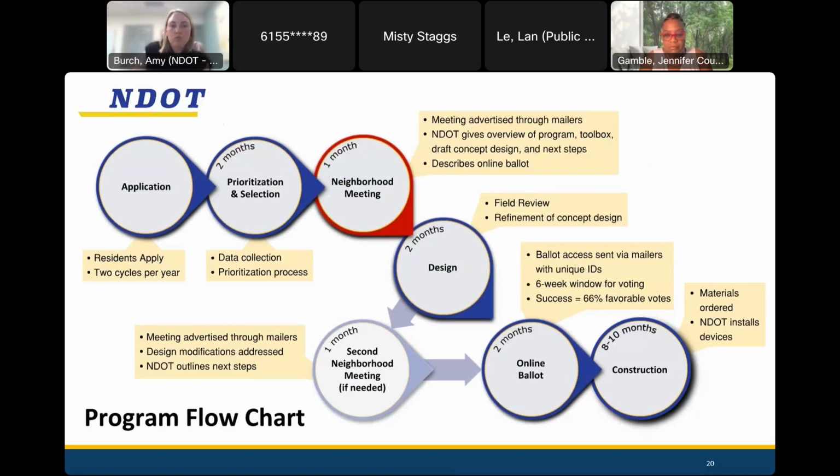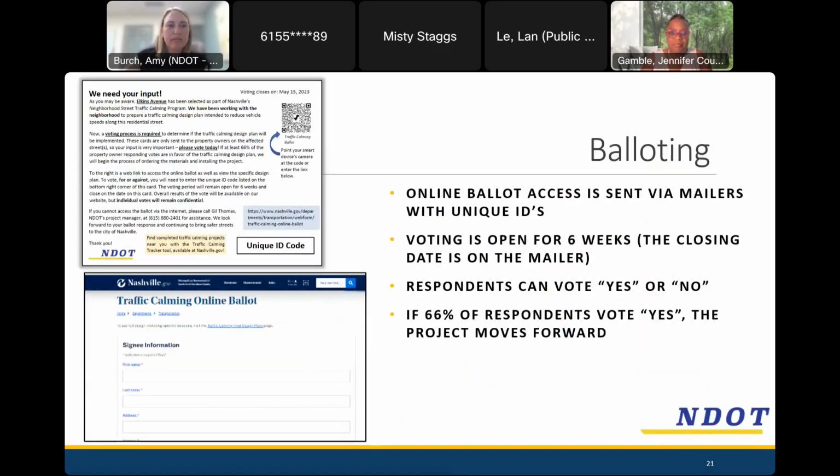So what I'm hearing is we should just modify the design to just include radar feedback signs and not any cushions. And then we wouldn't have to do the online ballot. We would just get that worked into the construction queue, get the materials ordered and installed when they come in. So I just wanted to give you more update on that.